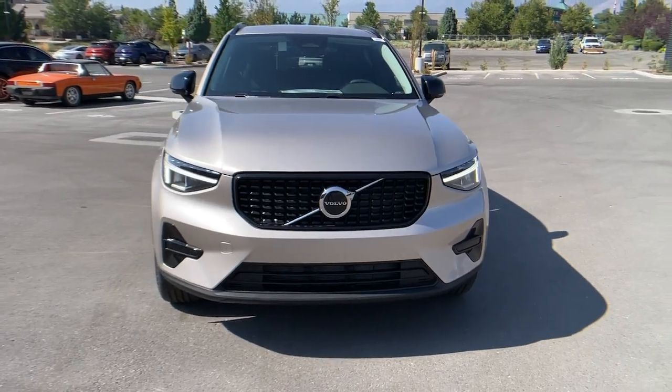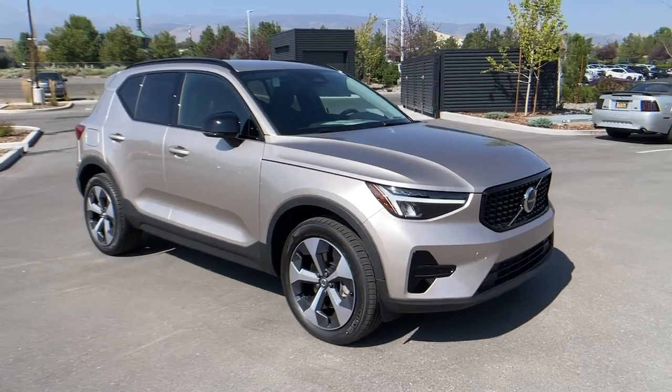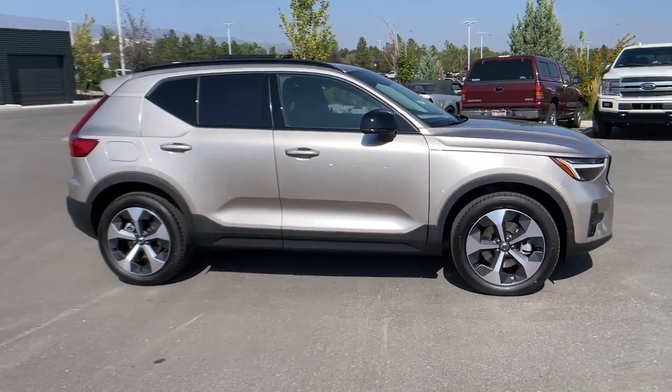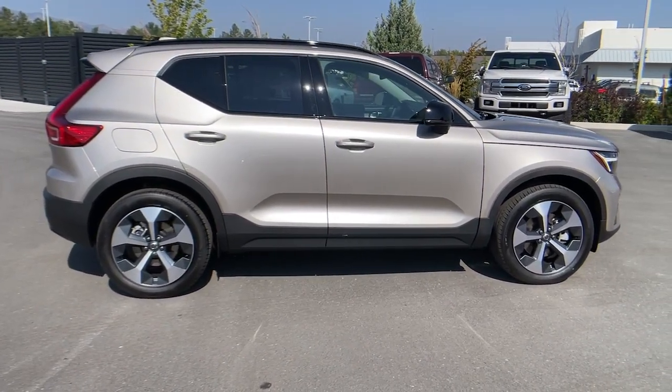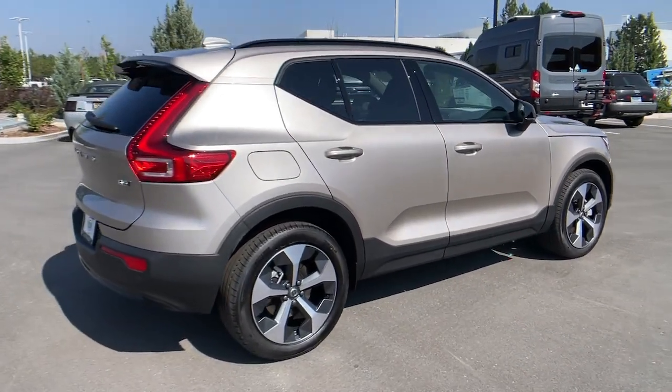This could be the car for you. The 2024 Volvo XC40. This fun-loving XC40 delivers an optimal driving experience, solid utility, and sleek Scandinavian style. Enter its light-filled, beautifully designed cabin and let the good feelings start to flow.